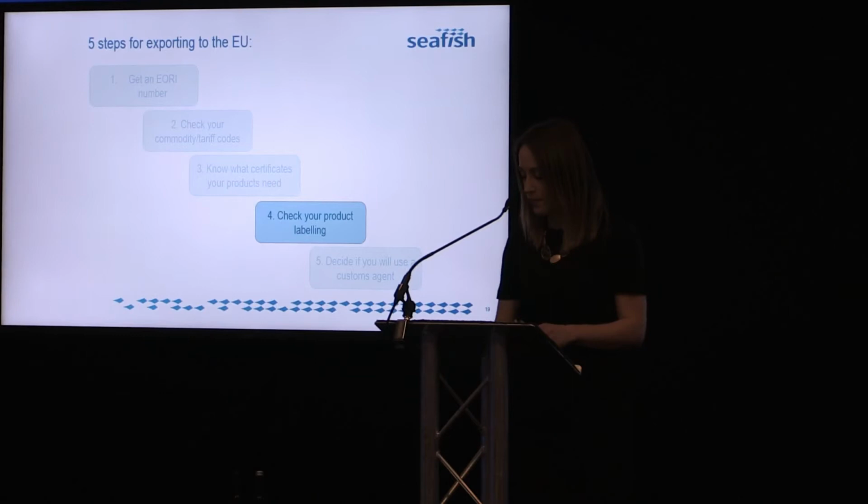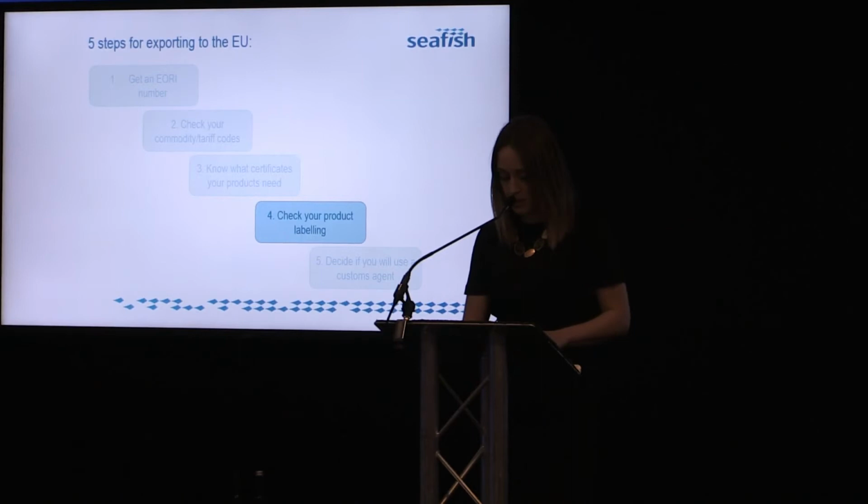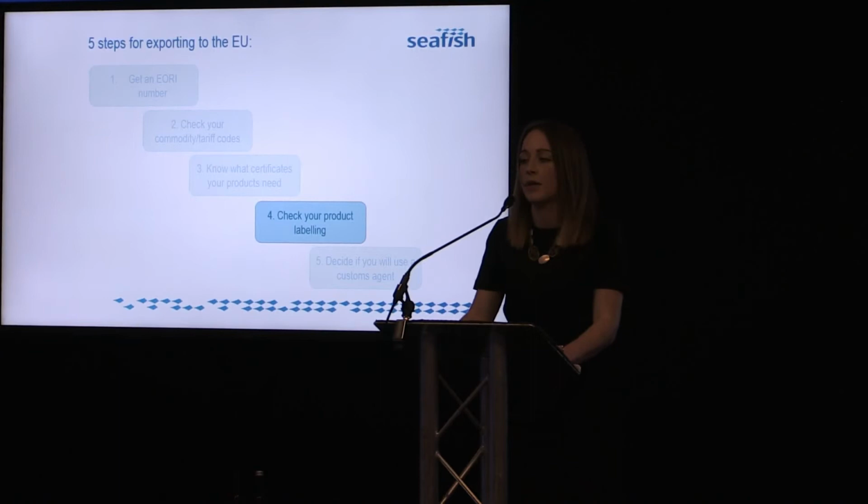So step 4, check your product labelling. Exported products must be labelled correctly to reflect the UK's third country status when the UK leaves the European Union. UK products can no longer use EU in country of origin labelling, and an address for an EU importer or food business will be required on the product labels.